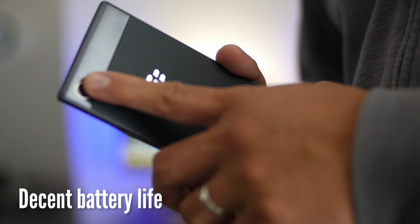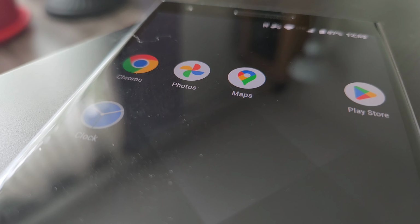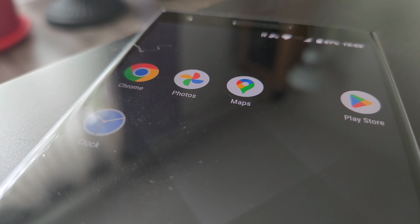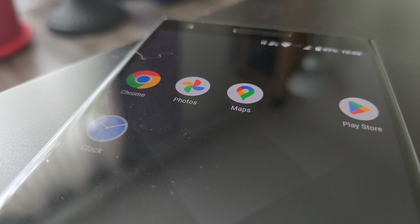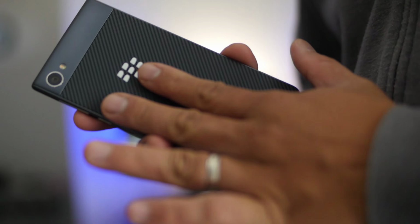Next is decent battery life. In my unit, because it's old already, I don't think it's running at full capacity. But still, it has a 4000 mAh battery, similar to what we have on smartphones now. It is even bigger than the Samsung Galaxy S22 and iPhone SE 2022.